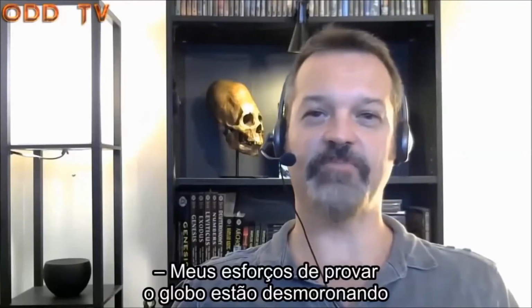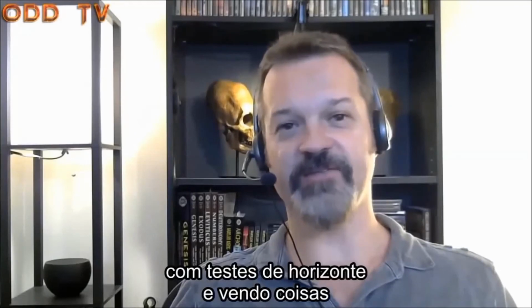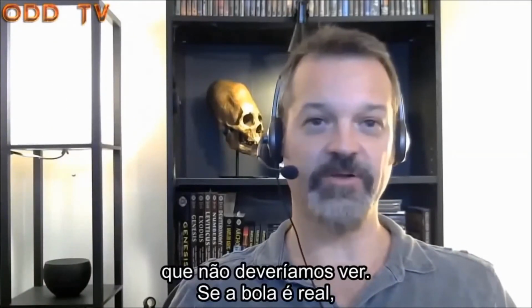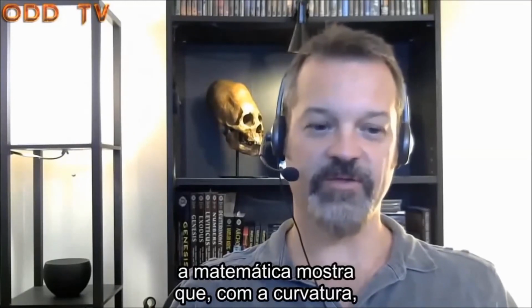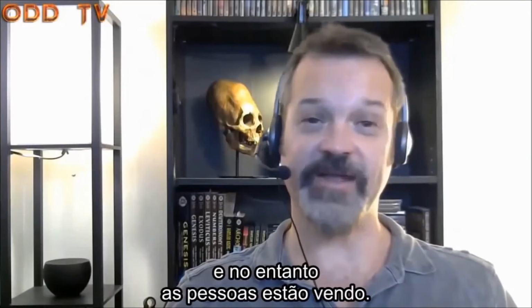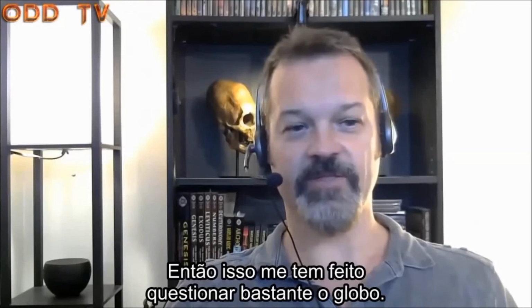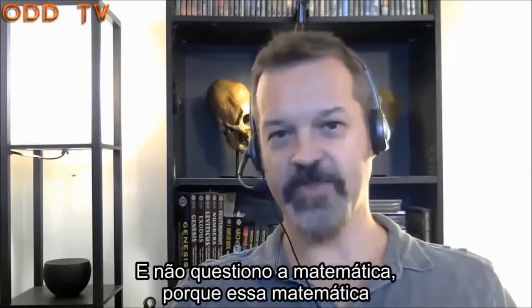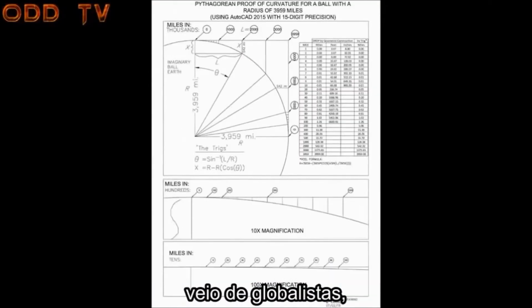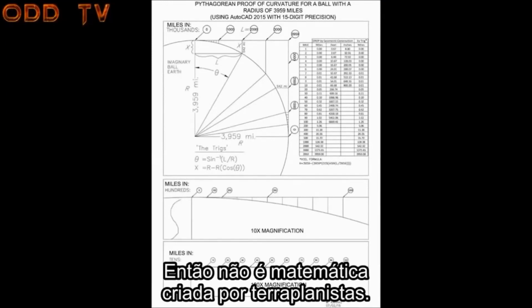In my efforts to try to prove the globe, it's falling apart with horizon tests and seeing things that we shouldn't be able to see. If the ball is real, the math shows that, you know, with the curvature, there are things we should not be able to see, and yet people are seeing it. So that has me really questioning the globe, and I don't question the math, because that math came from globalists. It came from people who believe the globe. So it's not math conjured up by flat earthers.